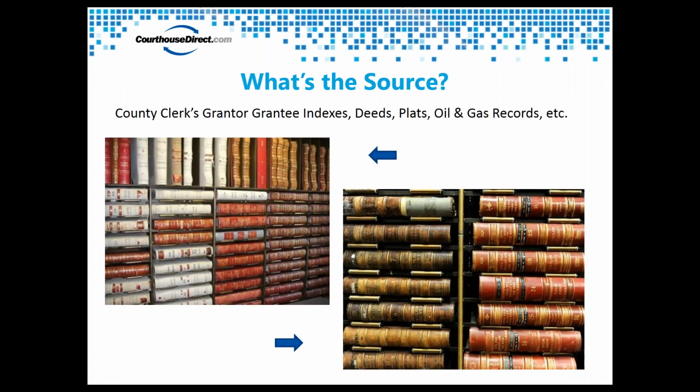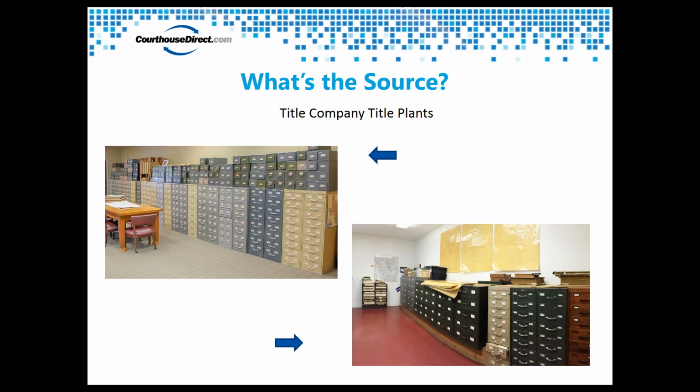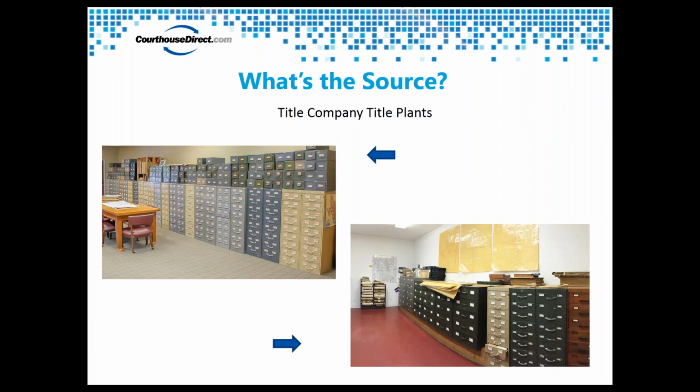So where does the data come from? Well, it comes from county clerk's offices, where we go in and actually scan these older books. We also go into title companies and scan their records. And when we go into a title company, a lot of the title companies will have their information on cards or on tract books or large format drawings. So this is a picture of a title company title plant where we've gone in and scanned their records that are in the card files.